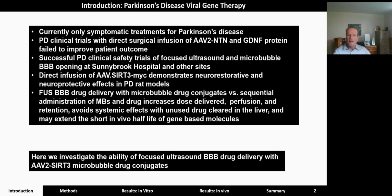As well, focus ultrasound BBB drug delivery with microbubble drug conjugates, versus the sequential administration of microbubbles and drug, increases a drug's dose, perfusion, and retention, avoids systemic effects with unused drug cleared in the liver, and may extend the short in vivo half-life of gene-based molecules.